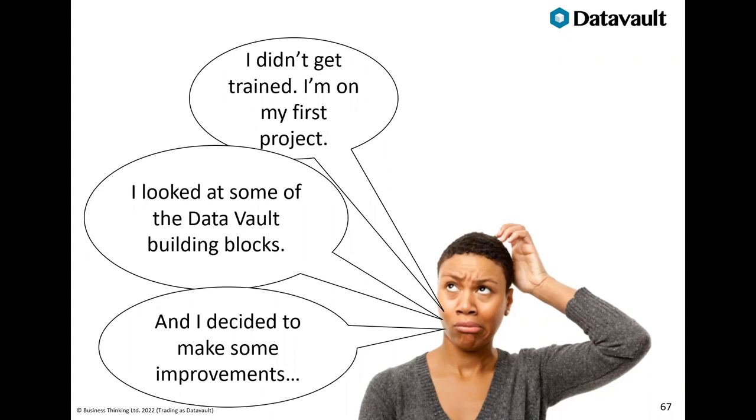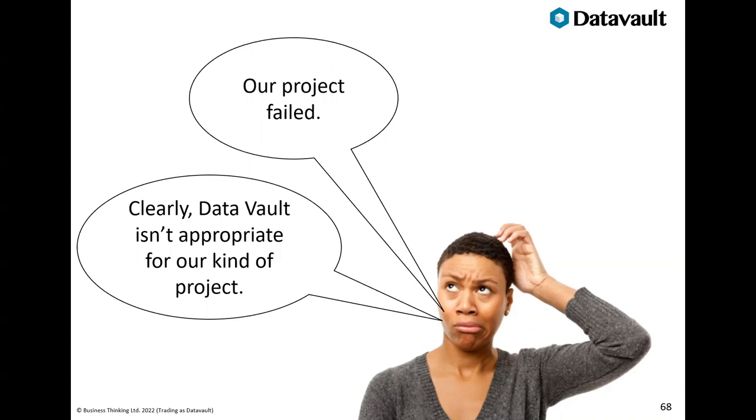Oh, by the way, the project failed. So clearly Datavault isn't appropriate for our kind of project. There may be all kinds of reasons for project failure, and it may not be just down to modifying the standards, but standards are there for a reason.